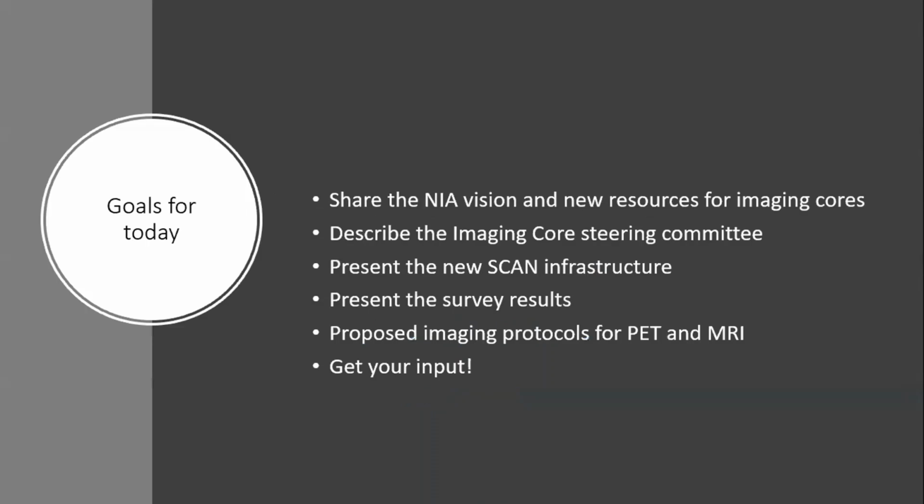Let's go to the next slide. So the goals for today would be to share the NIA vision and the new resources that they have provided and that we're rolling out now for the imaging cores and the biomarker cores that have imaging. We'll describe the new Imaging Core Steering Committee that was mentioned earlier by Nina. And then Dr. Jagast and Jack will present the new SCAN infrastructure. Dr. Mormino will present the survey results. We'll talk about the proposed imaging protocols that have been discussed and thoughtfully vetted for probably about 3 years now. And I think we've come up with a good solution that we need your input on. And for sure, we need input on all of this to make sure that we're guiding this infrastructure in a way that'll be useful to all the centers.